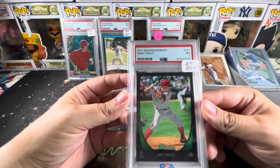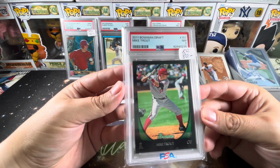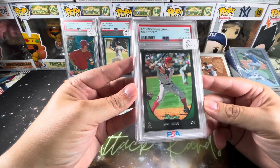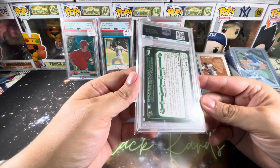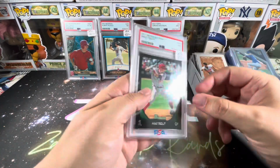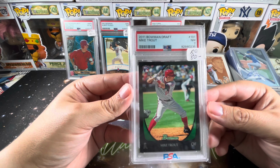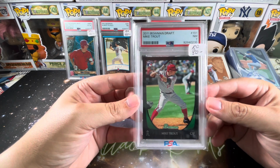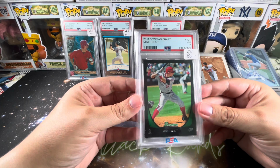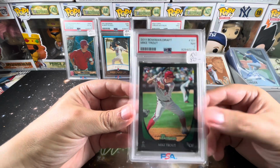And lastly, the big dog, 2011 Bowman Draft Mike Trout rookie. So this is marked as a 7. Again, maybe slightly off center or something like that. I don't really see a little bit of whitening on that corner, but again, I thought it was a really solid looking card for a 7 and an excellent price. I think I saw it raw at the same show for like $70 or something like that. So I figured, why not grab it graded?